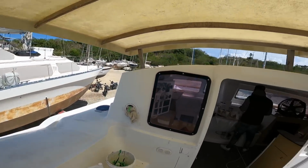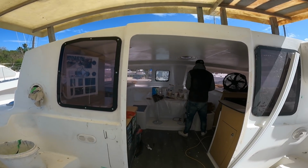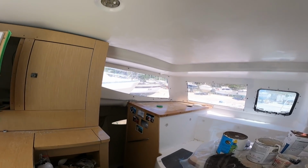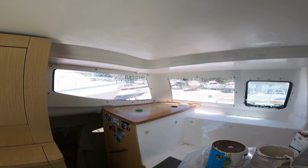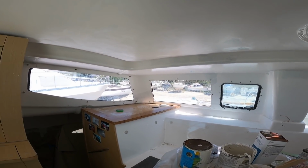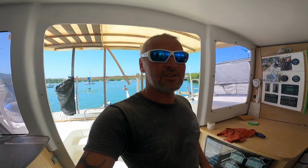Coming onto the inside, so we've got the nav station as well. This one here, the window. The door needs to go back in, but I want to do some touch-up painting around there. But then here on the inside, as you can see, this is where we had the damaged cabin top, and now we've got a proper view. We've got windows, cabin top. We're not going to need a bucket to keep the drips out anymore. It's going to be a life changer for us.